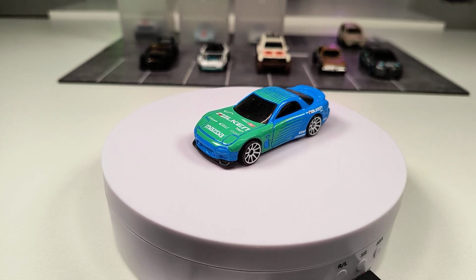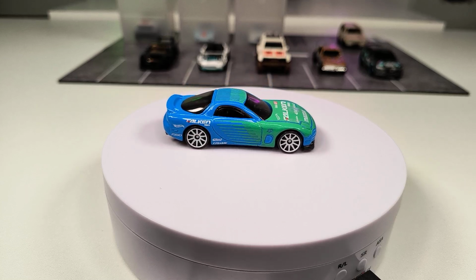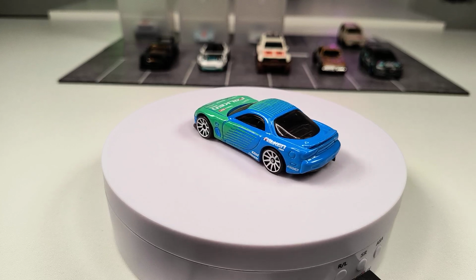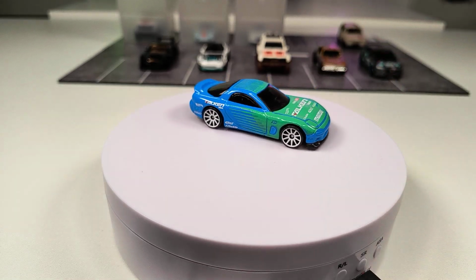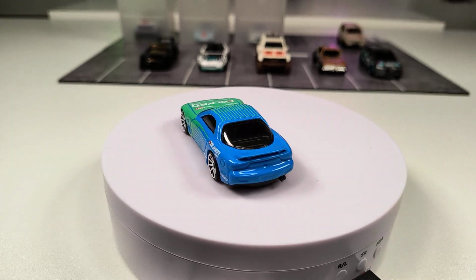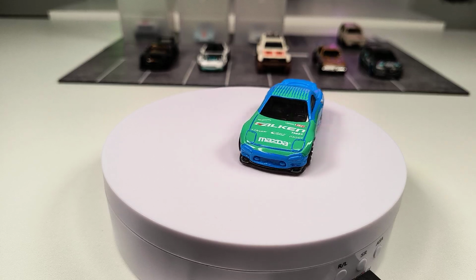Yeah, in combination with these white 10 spokes for a mainline, I mean, if you display this, it looks so, so good. And you know, Hot Wheels, I think every year they bring out, I don't know, 1 or 2 models with this Falken livery, but on this thing here, it looks fantastic in my opinion.